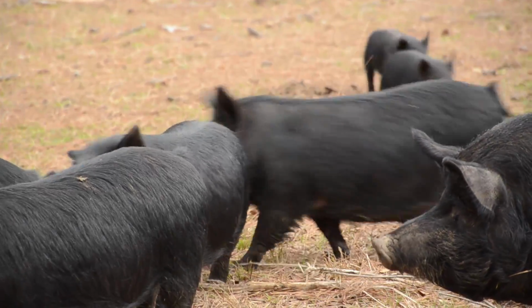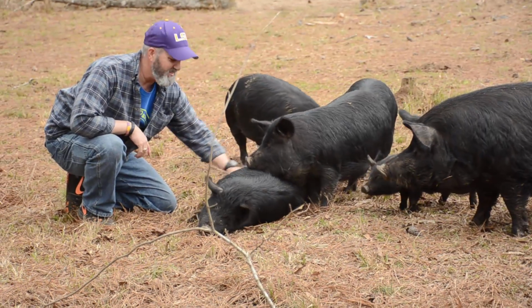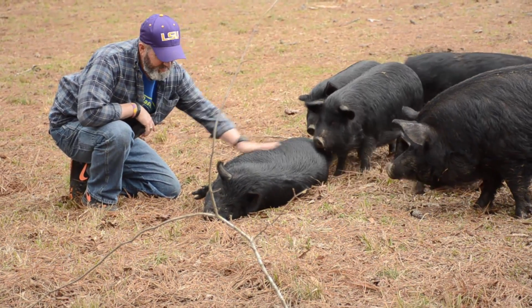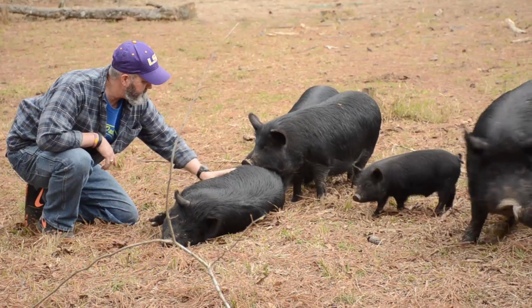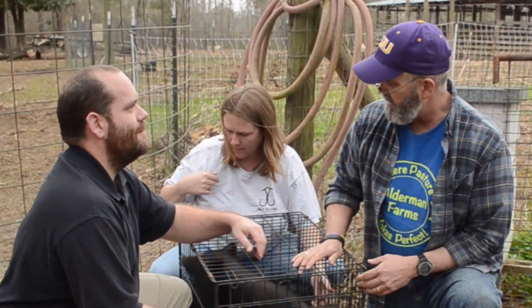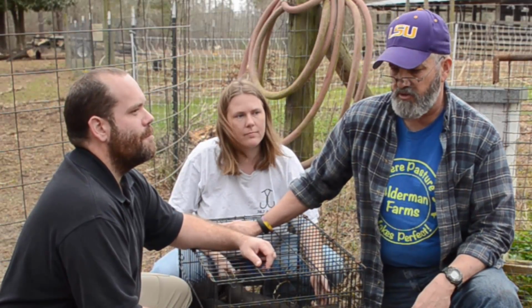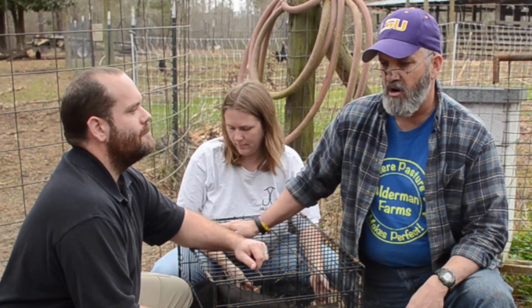But here are the key factors that caused us to choose them. They're extremely docile. They don't sound like it right now because they're not used to being in this cage, but they're extremely docile. You can be in the farrowing area with the mom, and they don't try to hurt you. The moms don't react with aggression. Even the boars aren't very aggressive.